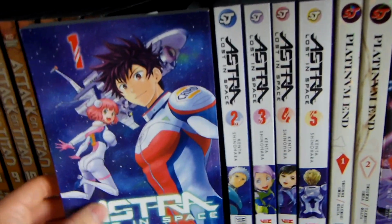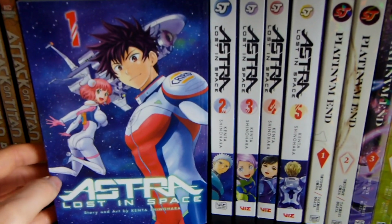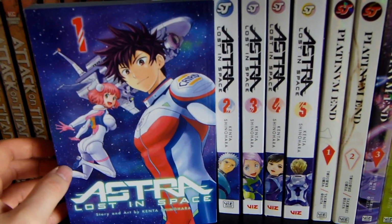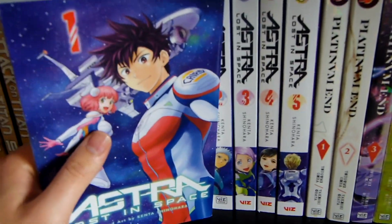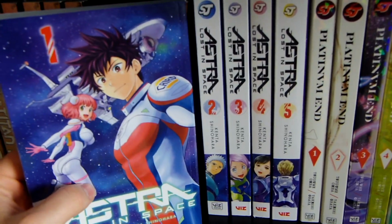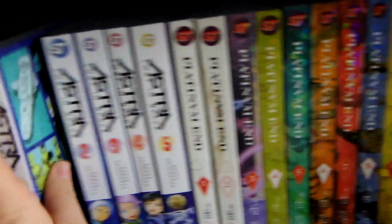This is a really good little sci-fi series that's quite compact and full of interesting characters and really creative ideas. And considering it's only 5 volumes, it's really worth your time actually, and it's not going to hurt your wallet all that much.